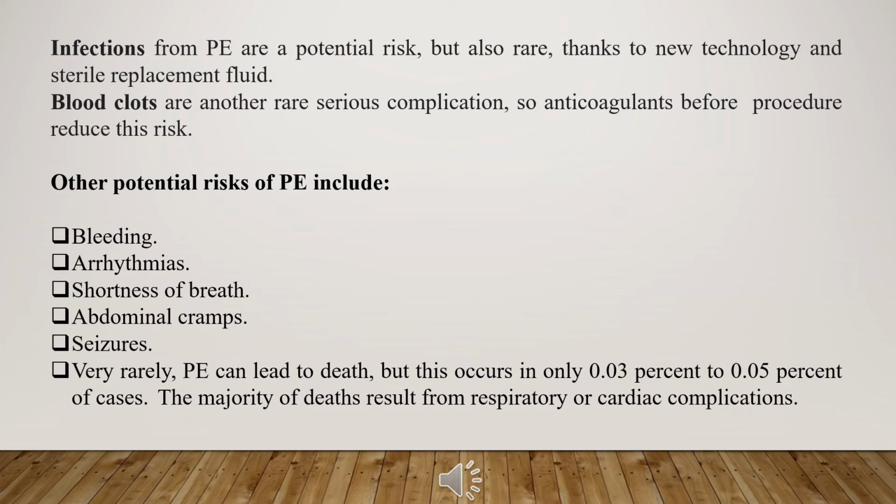Potential risks for the plasma exchange may include infection due to the placement of wide bore lines in the vessels. So the technology used nowadays and the sterile replacement fluids may limit this incidence of infection. Also, clotting of the blood inside the machine is prevented by the use of anticoagulants before and during the procedures. There are a number of potential risks that accompany the plasma exchange. They may include bleeding due to the anticoagulants used, arrhythmias due to hypocalcemia, shortness of breath, abdominal cramps, seizures, and very rare death. Death may represent 0.03 to 0.05% of all cases. The majority of deaths result from respiratory or cardiac complications.